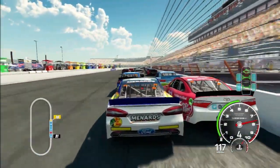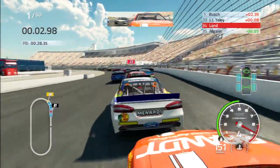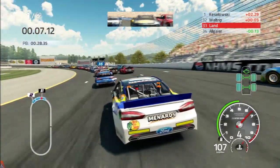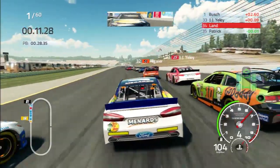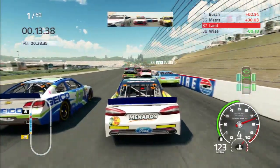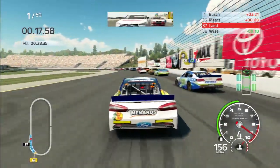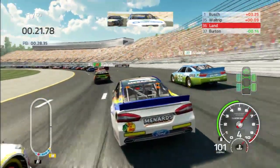Cole Whitt already driving dirty. Tried to take me out immediately. And we're already down 3 positions. So we're just going to ram his teammate there. Watch your rear. Actually, that's not a teammate. What am I talking about? I always get Furniture Row and BK confused because they're both at the back and they both have similar number fonts. Left side's clear. Okay, down into turn number 3 for the first time and gonna bully Michael Waltrip just a little bit.